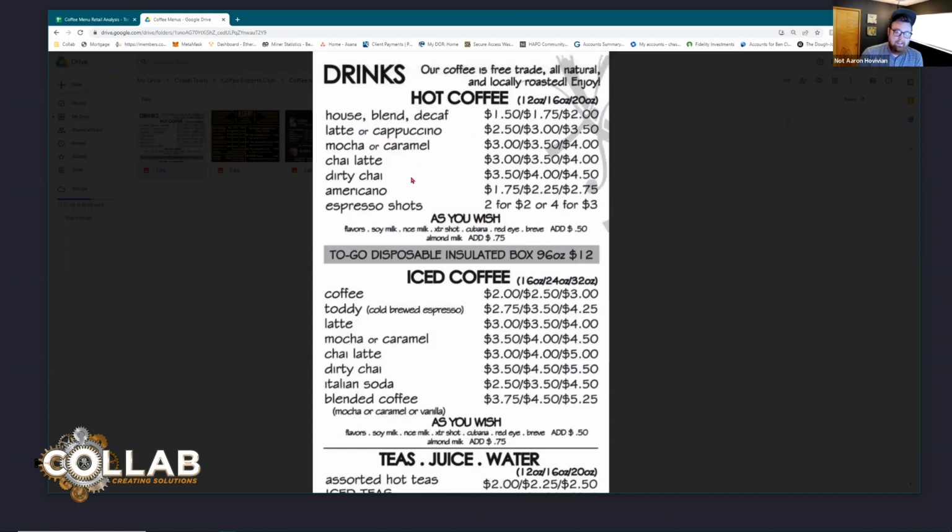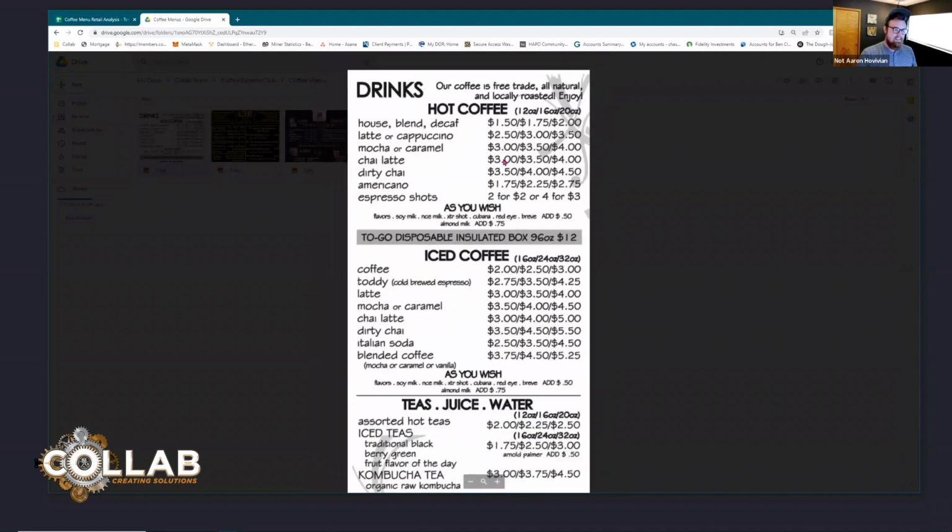The font isn't exactly a readable font. It's something you can talk about when it comes to design too, is even your font, if it's very swirly, or is it serif or sans serif, a super stylized font, it's going to be difficult to read. And again, it's going to take the customer time to figure out what you're trying to say. Is this a dirty chow or a dirty chai? If I've never had a chai before, I'm not going to know that. I'm going to call it a dirty chow, and then your employees are going to make fun of me because I've never heard of a dirty chai, you know, that whole thing.